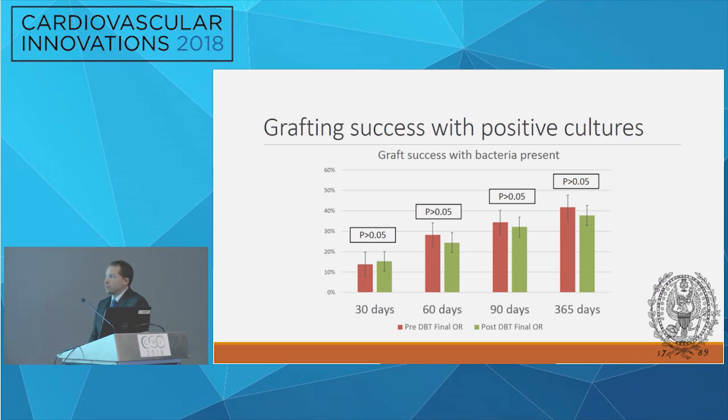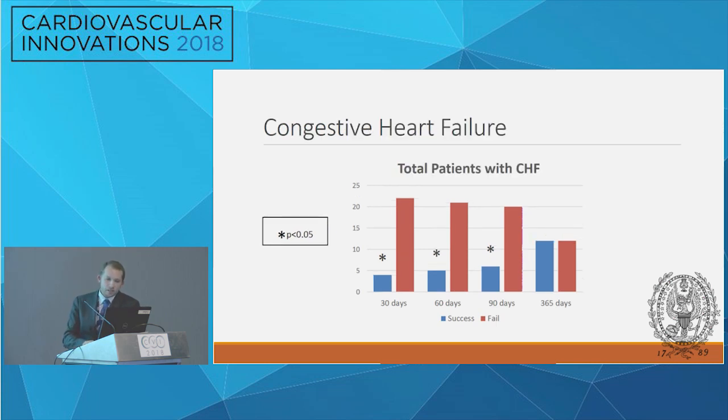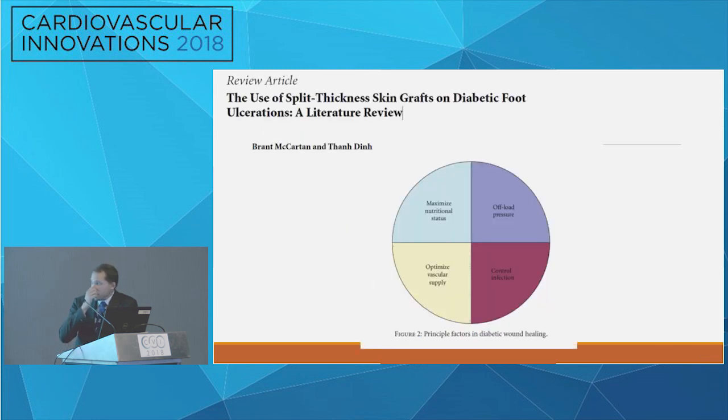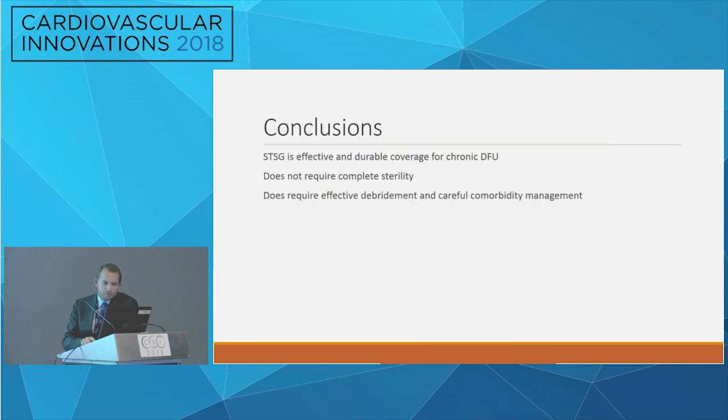Furthermore, when we looked at whether or not they had growth at the pre-debridement swab or the post-debridement swab, again, it didn't make any difference in healing these wounds. What we did find, though, was that venous stasis and congestive heart failure had a very large impact in the success of these skin grafts. And I think that just goes back to our last lecture on the importance of managing these patients' comorbidities. It's not just about managing the wound and getting the foot adequately supplied. It's about getting regular debridement and comorbidity management on top of all of these standard surgical practices.